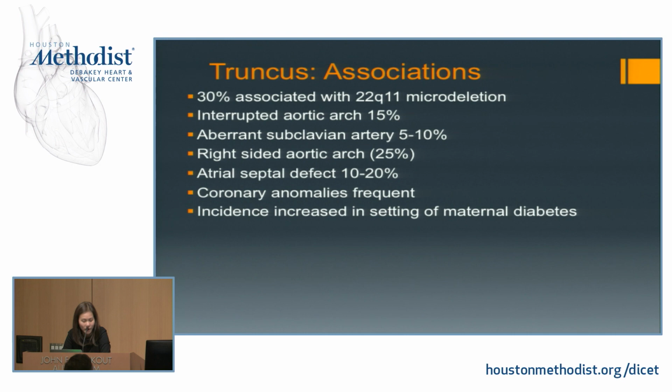As you can see, as much as 10 to 20% have atrial septal defect as well, and coronary anomalies are also very frequent. With truncus, and as with other conotruncal abnormalities, there is an increased incidence in the setting of maternal diabetes, conferring at least a 10-fold increased risk.